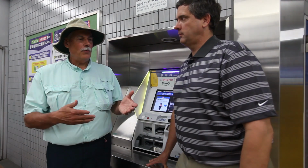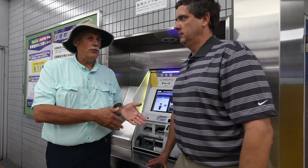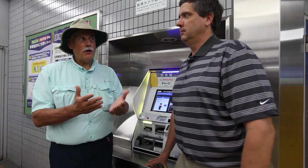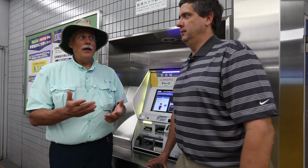Sometimes people will get a Suica card and a Pasmo card, and they put it in a wallet. If you have two of the cards like that, or two Pasmo cards, whatever, it doesn't read it right.